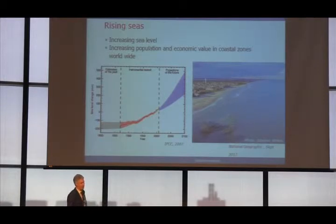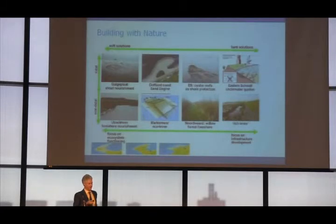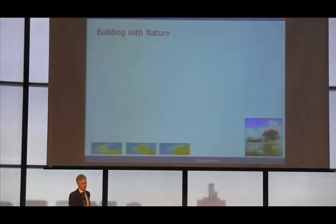And here's one project I want to talk about briefly. It's called the Sand Motor. This is building with nature. This is eco-dynamic design. Sea level rise is going to challenge the Netherlands, as I said, too. There's a lot of research going on in Louisiana, in Vietnam, and other places in the world to look at ways to capture the eco-dynamic processes that Mother Nature gives us to increase production or increase amenity. And this is a really cool project. It's called the Sand Engine.